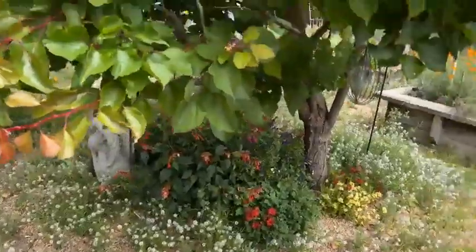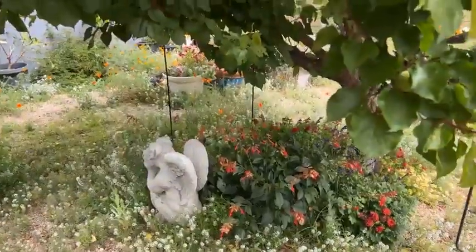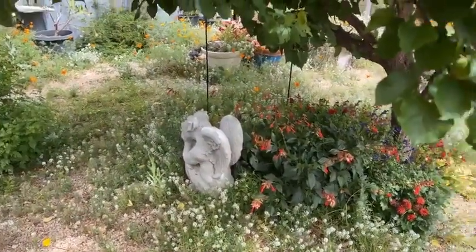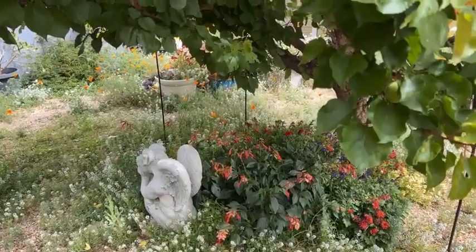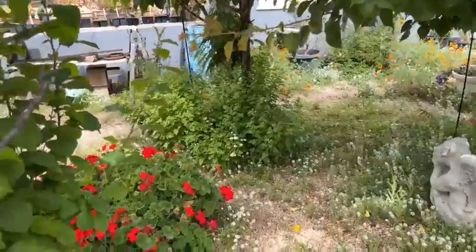Oh, and look at how it's growing under here. Look at that. Very pretty. Yeah, so there's some chrysanthemums and other things. Ooh, I see dandelion. That's got to come out. Look at this. Yeah, it looks kind of wild back in there. Then there's over in here. Daisies.